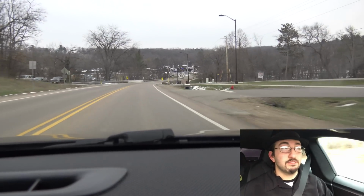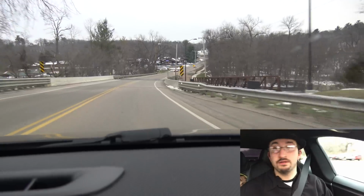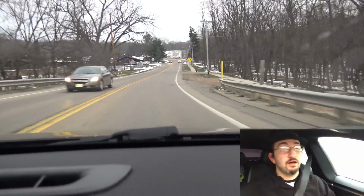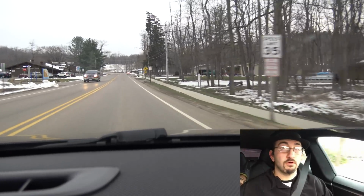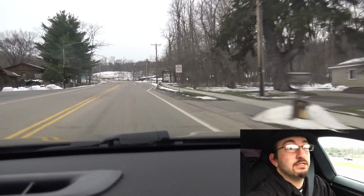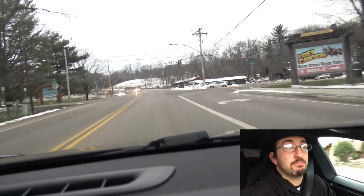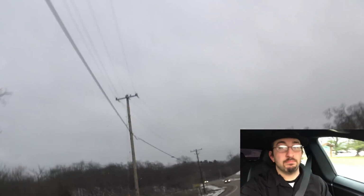Other than Tesla, Alfa Romeo is my other most favorite brand of car, and it was my most favorite before Tesla came along. And unfortunately, Alfa Romeo just really dropped the ball on that one.